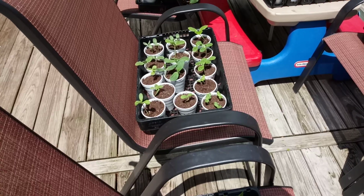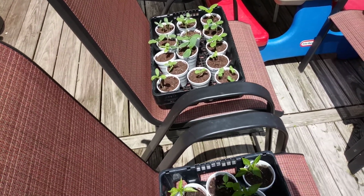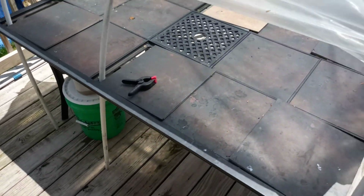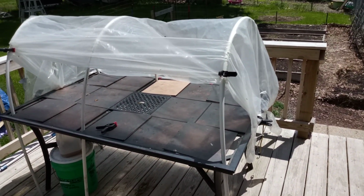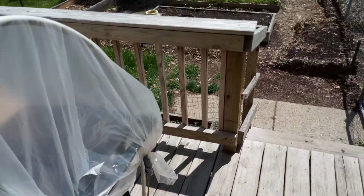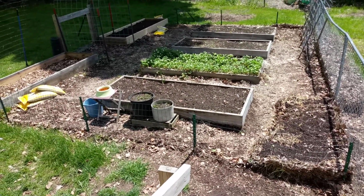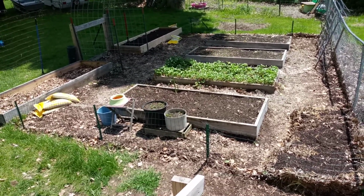I've got some melons going on here, pumpkins, squash, zucchini, yellow squash, more peppers. I really haven't grown many peppers. Oh, here's my little makeshift cold frame, little greenhouse that I put together just on the fly. That's helped out a great deal. But with the peppers, I'm gonna try my luck with peppers this year. Haven't been much in the peppers, but we're gonna give it a go.